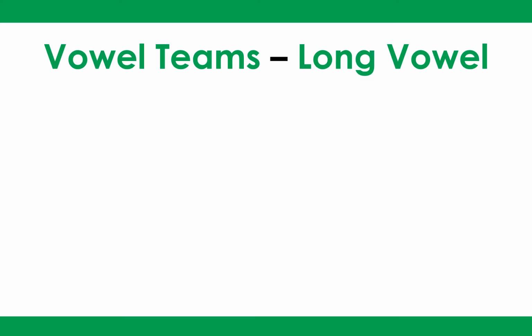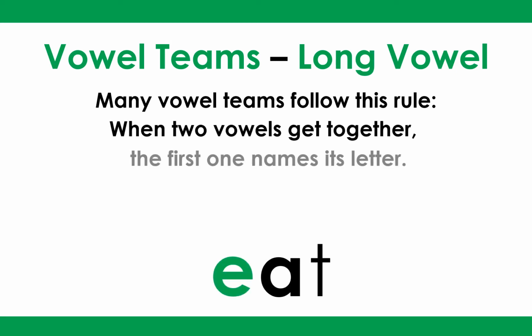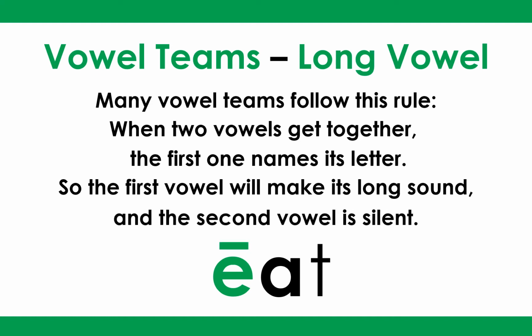Vowel teams, long vowel. Many vowel teams follow this rule. When two vowels get together, the first one names its letter. So the first vowel will make its long sound, and the second vowel is silent. E, eat. EA says E in heel. EE says E in feed. Sheep.